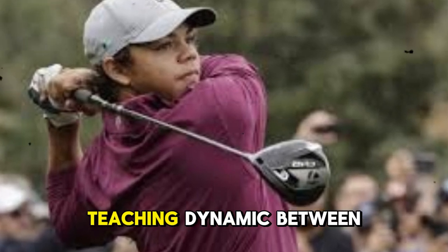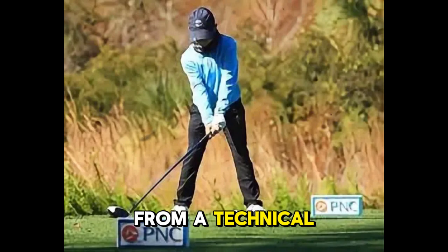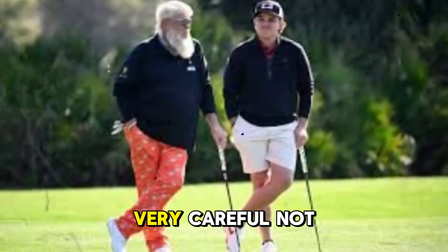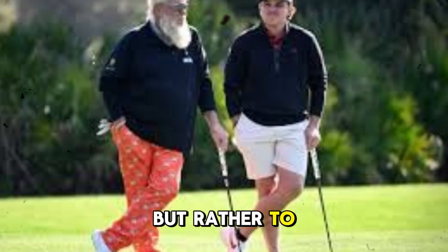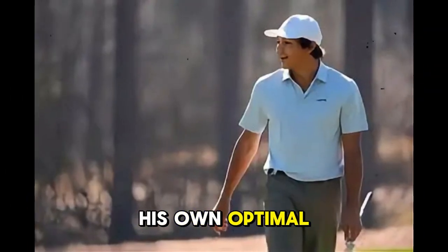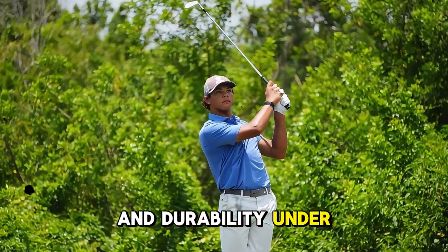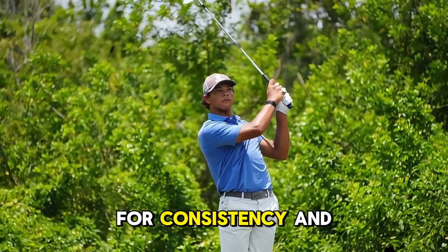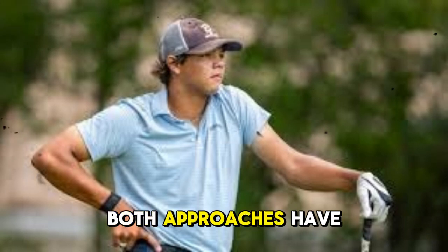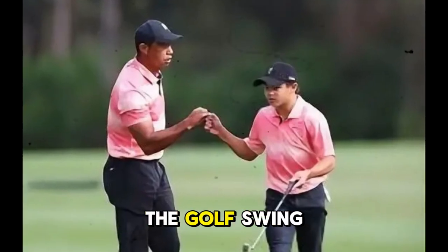The father-son teaching dynamic between Tiger and Charlie is fascinating from a technical perspective. Tiger has been very careful not to simply impose his swing on Charlie, but rather to help Charlie develop his own optimal technique. Tiger's swing was built for power and durability under pressure. Charlie's swing appears to be built for consistency and adaptability. Both approaches have merit, but they represent different philosophies about the golf swing.